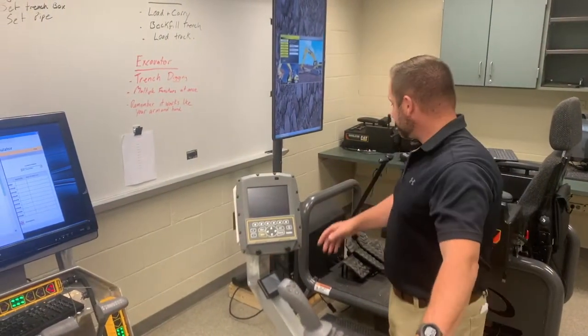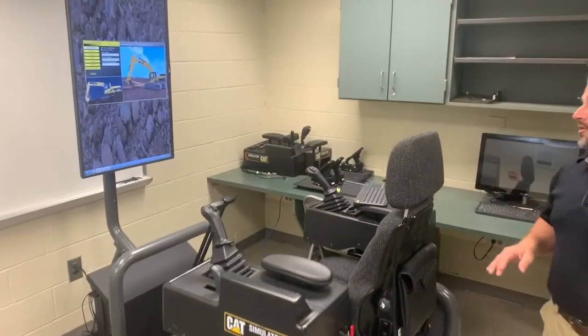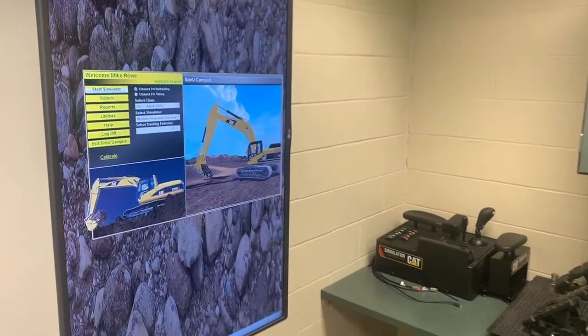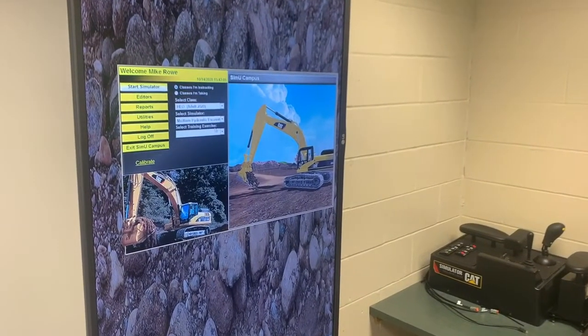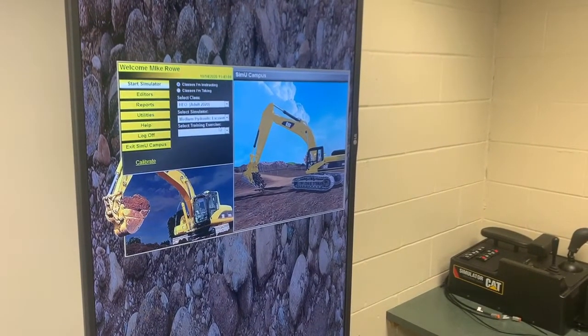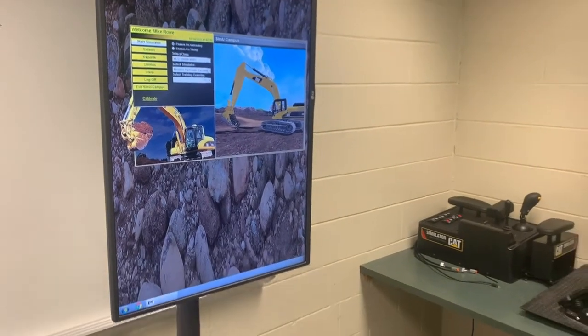Okay? Over here, we have our brand new CAT simulator. This was just purchased this year. This is a fantastic machine. Again, it's a training tool. It looks like a big fancy video game, which in some ways it is, but in reality, it's a very expensive training tool, and it does wonderful things for us. Again, shortening the learning curve.